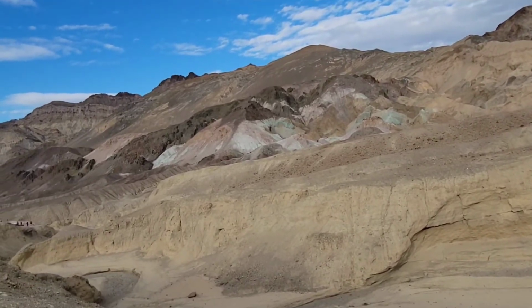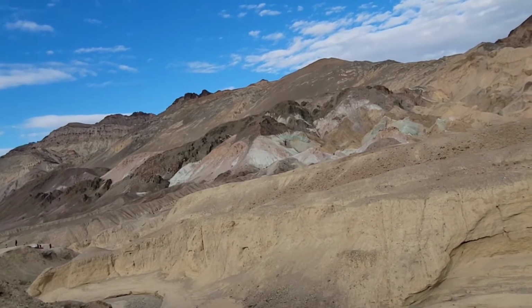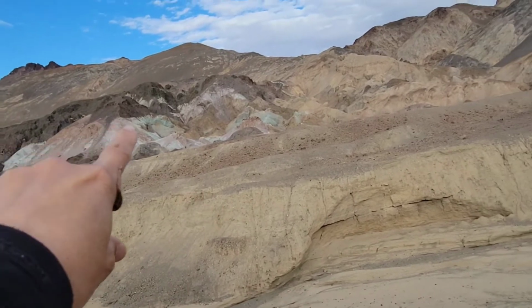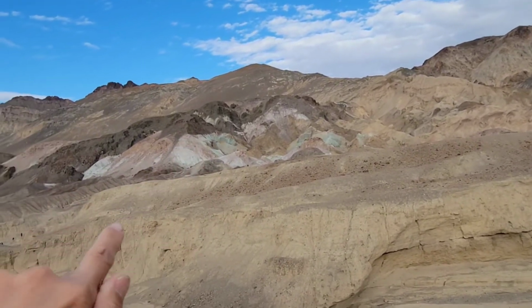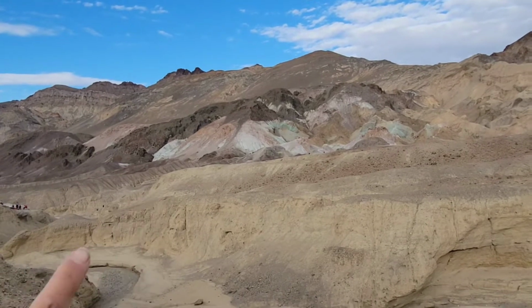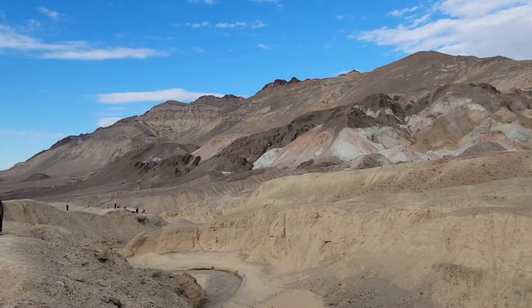Most beautiful spot is right there. And then from the parking, they walk. See that? So that's the most beautiful, colorful spot here in Death Valley, where you can access.